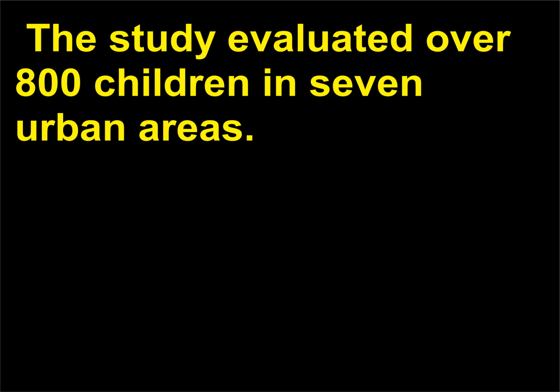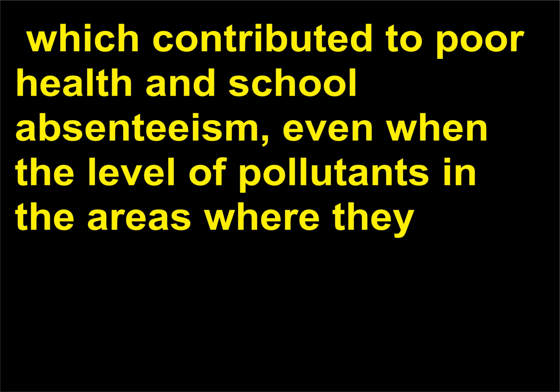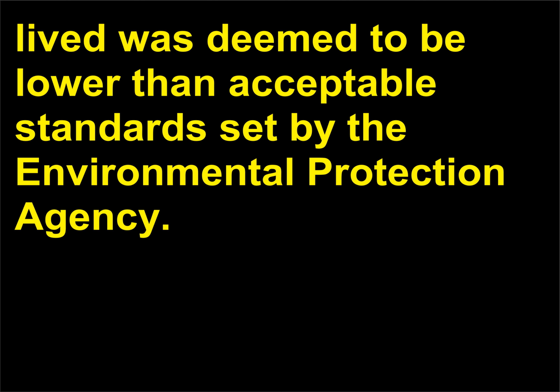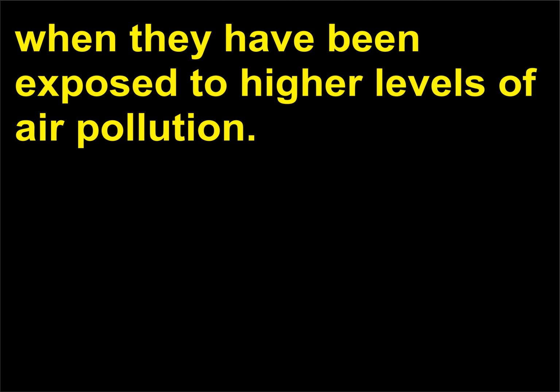The study evaluated over 800 children in 7 urban areas. These children had significantly higher rates of asthma and decreased lung function, which contributed to poor health and school absenteeism, even when the level of pollutants in the areas where they lived was deemed to be lower than acceptable standards set by the Environmental Protection Agency. Other studies have also shown that children have more allergies when they have been exposed to higher levels of air pollution.